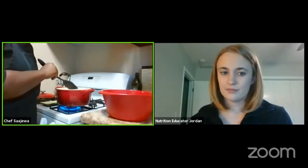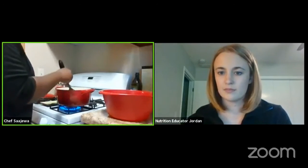So I'm just going to be cooking my onion in here, sauteing that. And we just want to do that until the onion is transparent. And then after the onion becomes transparent, we are going to go ahead and add our garlic. So that's just going to be a moment here.